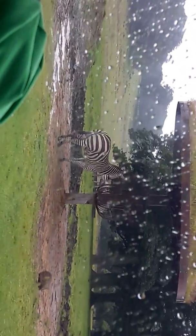And then we've got our zebras, 3 of them here. These are plains zebras, hiding more effectively in the dark. We're getting 2 of every animal, so I can pick which one's better.